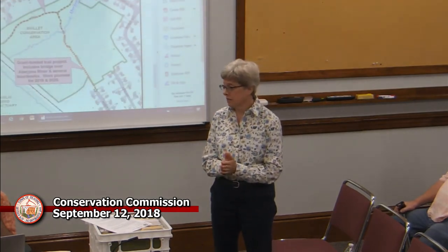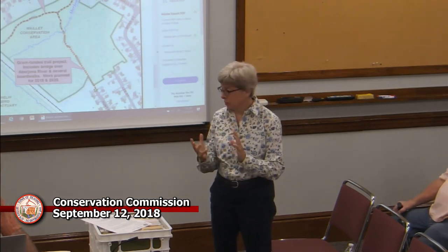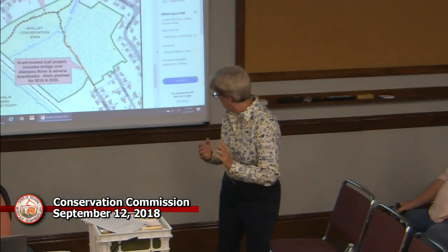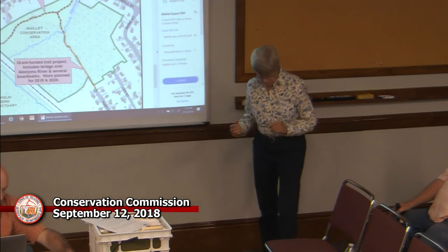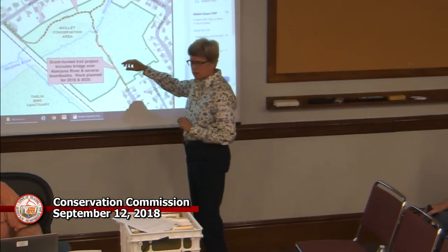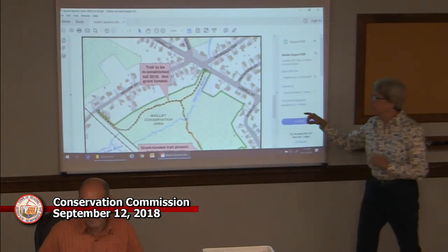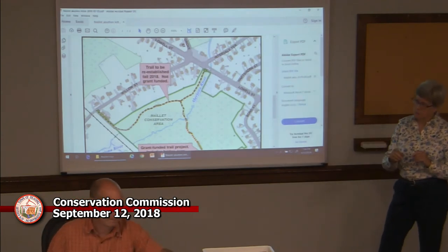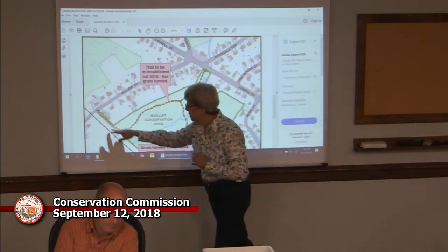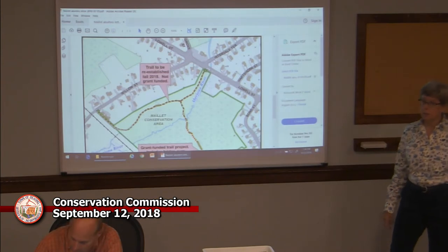So, two projects ahead of us, one this fall, and then a larger trail project that we'll be doing in the upcoming years. Can you scroll down? Let me see the top of the map just a little bit, Jeff. Thank you. All right, so we appeared before the Conservation Commission last April, and you gave us permission to do this trail here from Lowell Street through to Willow Street with a spur to the Abergele River, under the existing townwide trails permit.